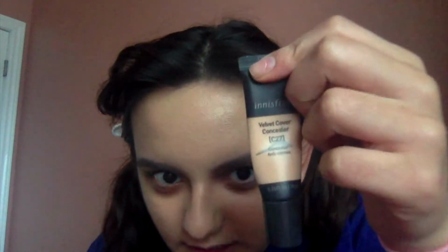I recently discovered the Innisfree Velvet Concealer. Yo, this is amazing. It's like $12 or $13, but you get quite a bit out. I think it's 10 ml. And I was using this at the same time as I was using the NARS Radiant Concealer, and I gotta say, I like this one more. I feel like it gives much more coverage than the NARS one.